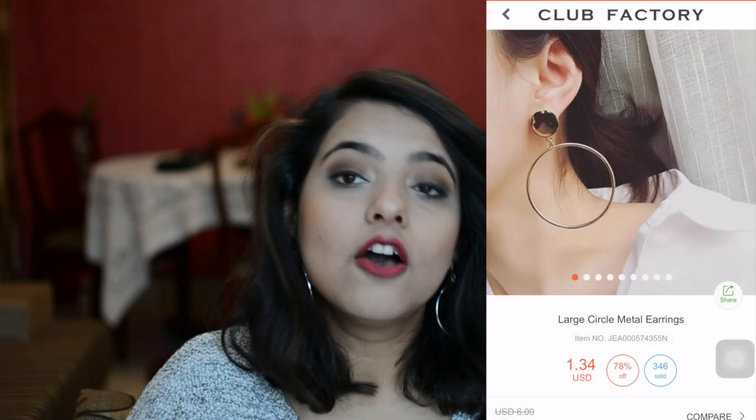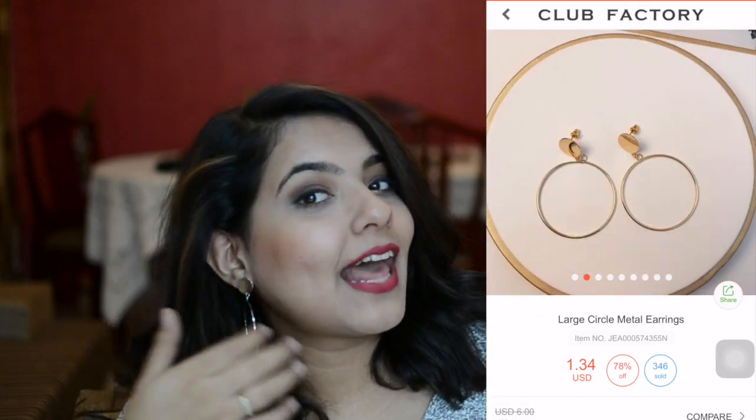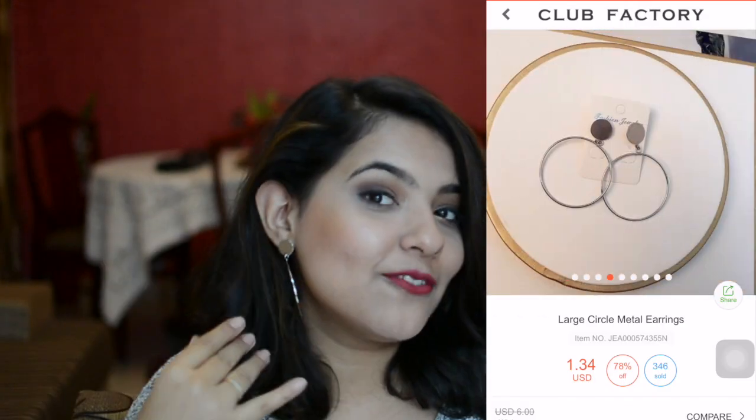Moving on, I am really excited to show you my accessories haul, because they have some really, really cheap accessories. First up are these large metallic hoop earrings, which I'm already wearing right now.